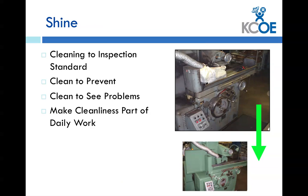Third S is shine. We want to make sure that we clean to an inspection standard. That standard should be agreed upon by the team, and it should be as objective as possible. We want to make sure that we clean to prevent future problems, and we also want to clean to see whether or not problems are occurring on a piece of equipment.